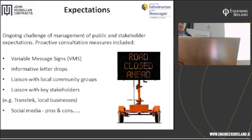Liaison with key stakeholders. I've mentioned TransLink, local businesses, and DFI Roads traffic section as well, on an ongoing basis as we were proposing systems of traffic management and pre-booking road closures. With TransLink, the works to bus halts were a key item for consultation. The coordination of migration from existing bus halts to new bus halts, and the temporary measures and temporary stops that were put in place. We reached the point where we maintained a shared log, shared on at least a weekly basis with TransLink, which detailed the status of bus halts, existing bus halts that were temporarily suspended or permanently out of action, and details of temporary measures that were put in place.